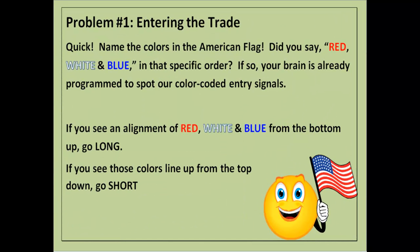Now, continuing on, quick, I want you to name the colors of the American flag in your mind. Did you say red, white, and blue in that specific order? If you did, your brain is already programmed to spot our color-coded entry signals. In general, what we do is this. If you see an alignment of red, white, and blue from the bottom up, go long. If you see those colors line up from the top down, go short.